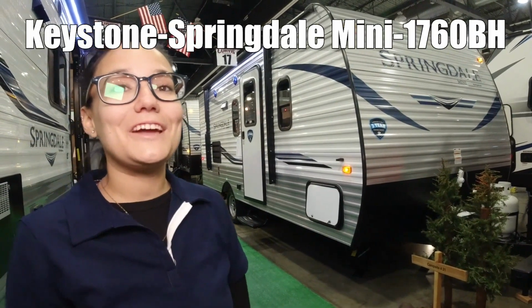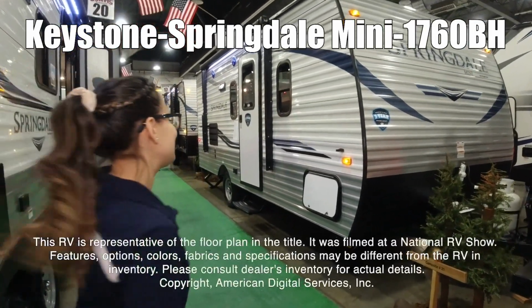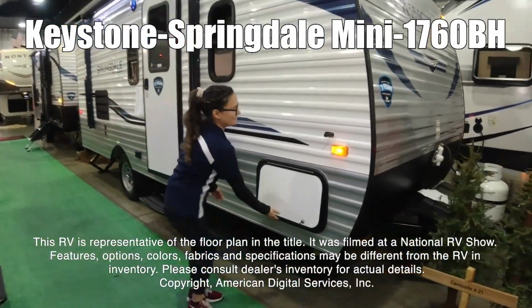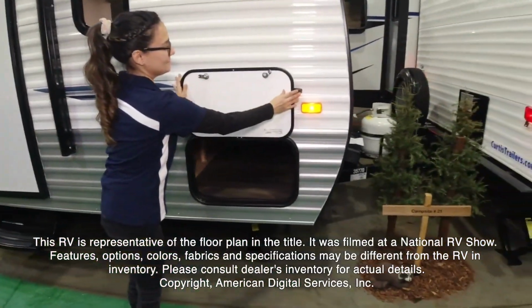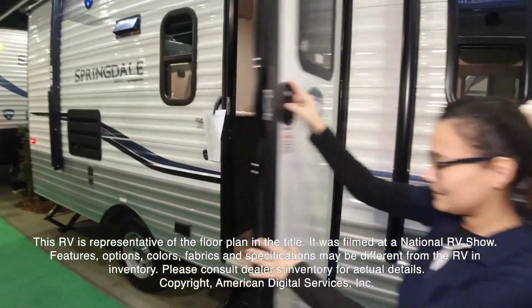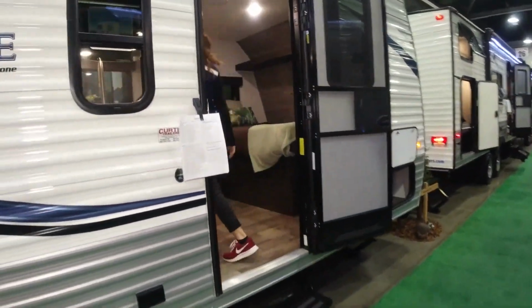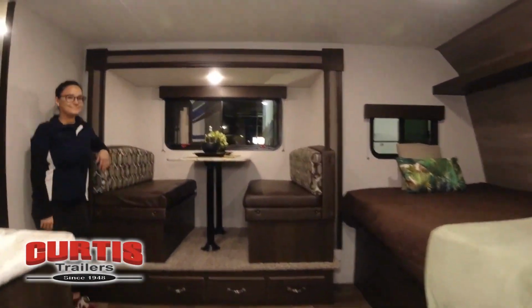Hey guys, we're going to check out a Springdale Mini by Keystone, model 1760. This RV is representative of the floor plan made by this manufacturer. It was shot at a national RV show. The features, options, colors, fabrics, and specifications may be different from the RV in the dealer's inventory. Please consult the dealer's inventory for actual details on this RV.